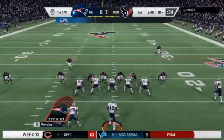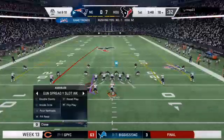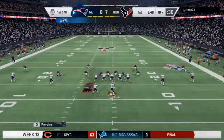Yeah, that's right. Brady and the Patriots now 1st and 10 at their own 18. 50.